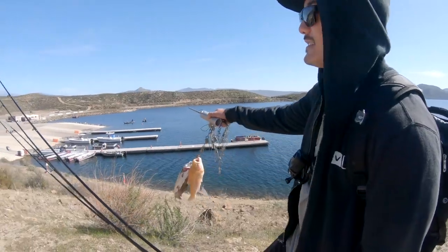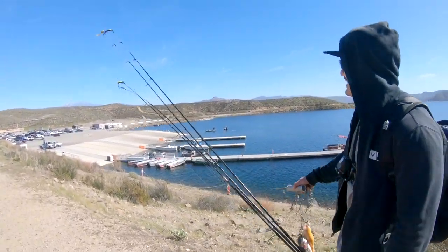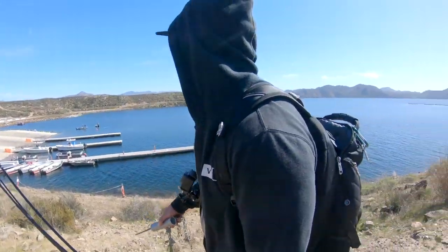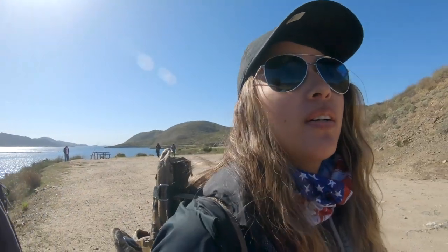Yeah. Oh, look at it all over there. Look at all that. There's like 20 of them over there. So Carrie caught his first lightning trout. I still haven't caught my first lightning trout. There's literally like 20 lightning trout. They're definitely right next to the boats. Let's see if we can get closer.